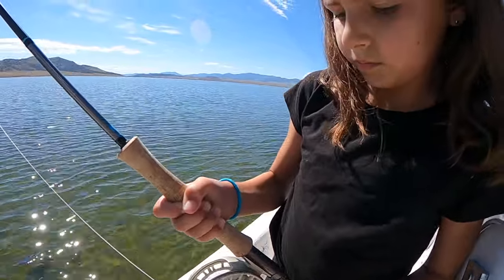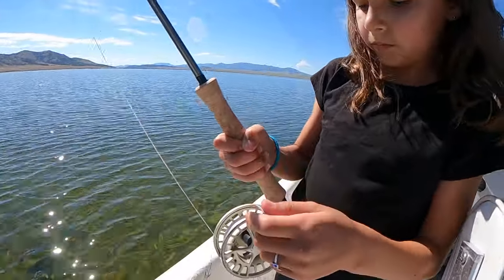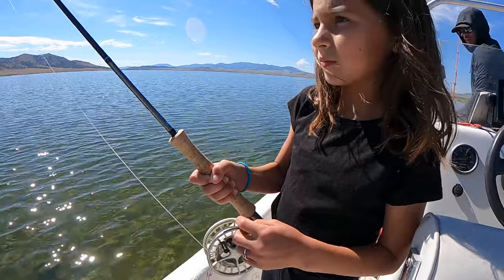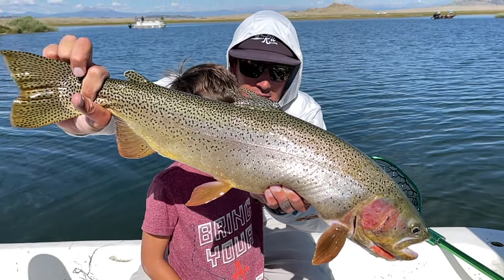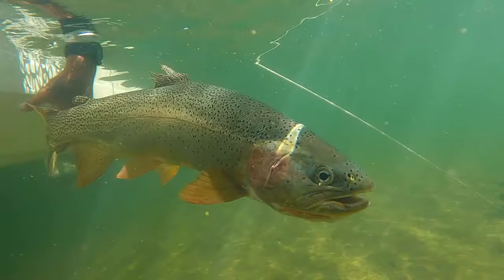Ooh, you're in the backing. That's a big fish. Whoa, dude, that's a big boy. Cadence.